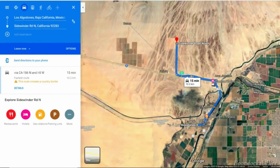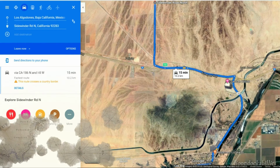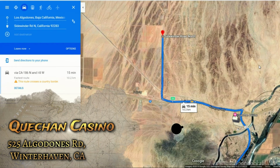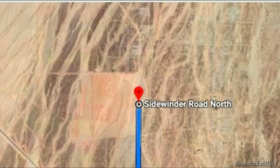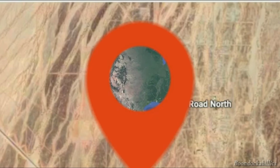We stayed overnight at the kitchen, and normally that's $10 to stay now. It used to be free, but since there was no one there and it was not in season, we didn't have to pay anything. We just stayed overnight, and the next day we headed out to Sidewinder Road.